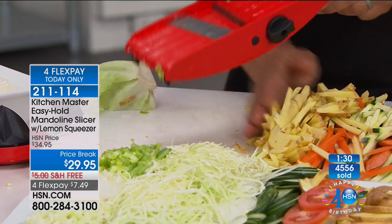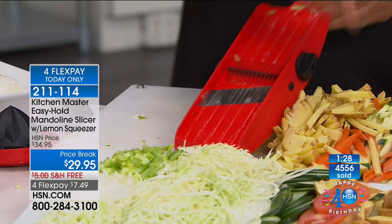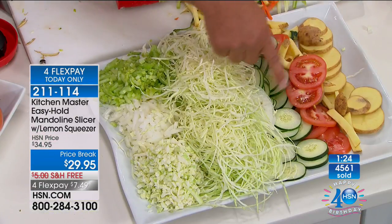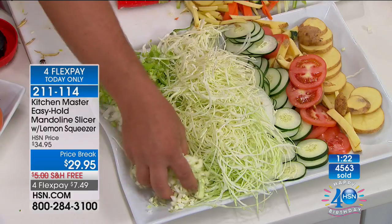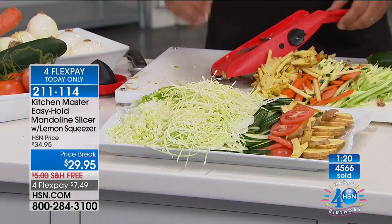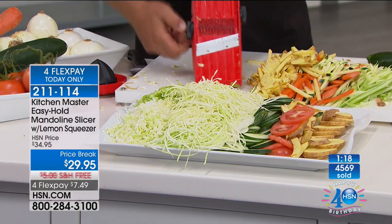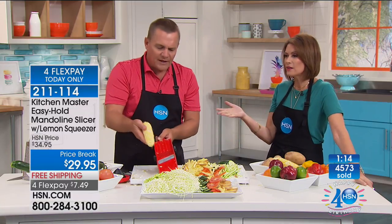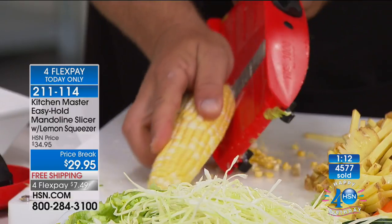But here, I mean, I've shown you so far, we've diced, sliced, chopped, minced, we've shredded cabbage for coleslaw, we've sliced thick and thin, made French fries, we've chopped cabbage, we've diced onions. But look at this. This machine is like having seven kitchen tools all in one machine. And it's $7.49 on your credit card. I mean, this makes so much sense.